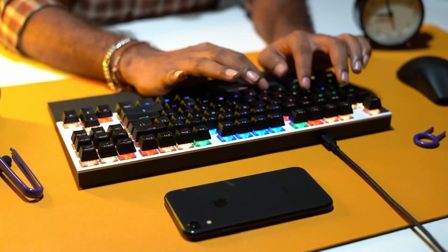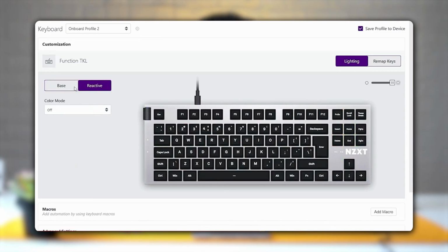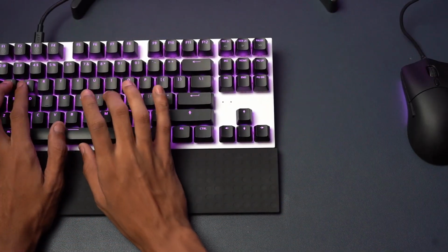इसका RGB, specifically NZXT CAM software. It's one of the very few hassle-free, no-nonsense RGB softwares out there with hardware monitoring. The UI is clean with clear indications and the RGB options are completely customizable, just like the keyboard. And obviously, this is all synced with any other NZXT products that you have.